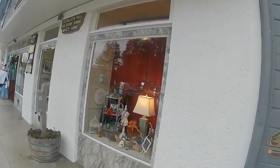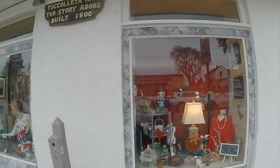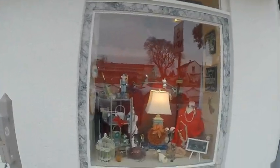It's Cuneta Hall. It's a two-story adobe building, and this is beautiful. It's like a little mall. You go and you wind through all these different stores. 1800s when this was built.